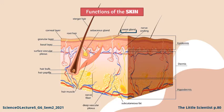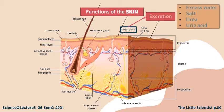Last time we said that by sweating, you are excreting different waste products outside the organism. The sweat contains excess water, salts, urea, and uric acid. These waste products are removed with the sweat. So when you sweat, it's a good thing. You are eliminating bad products outside your body.